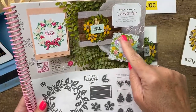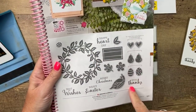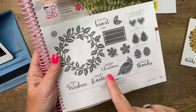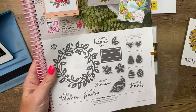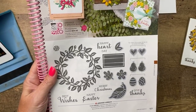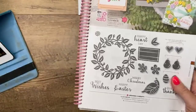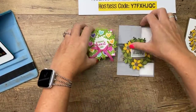Look how cute the little Easter wreath is. So what I really love about this stamp set is that it's, what's the word? Versatile. Thank you very much. And it has Christmas, Easter, best wishes, give thanks, really happy heart day. I mean, that can run the gamut. And with a new catalog coming out, you can even use little pumpkins from one of the stamp sets, spiders, you know, you could do whatever. It just really has a lot of opportunity to use throughout the year.